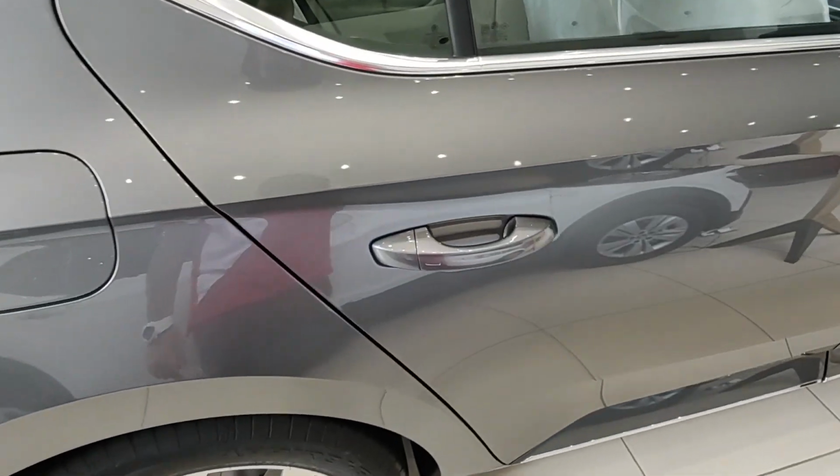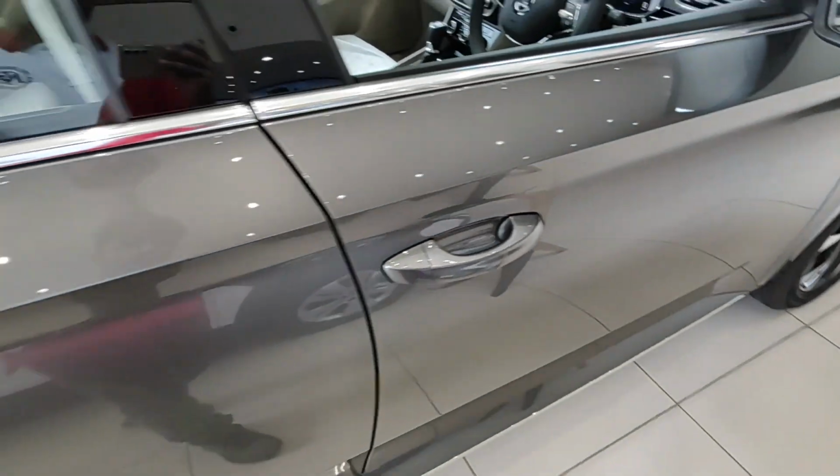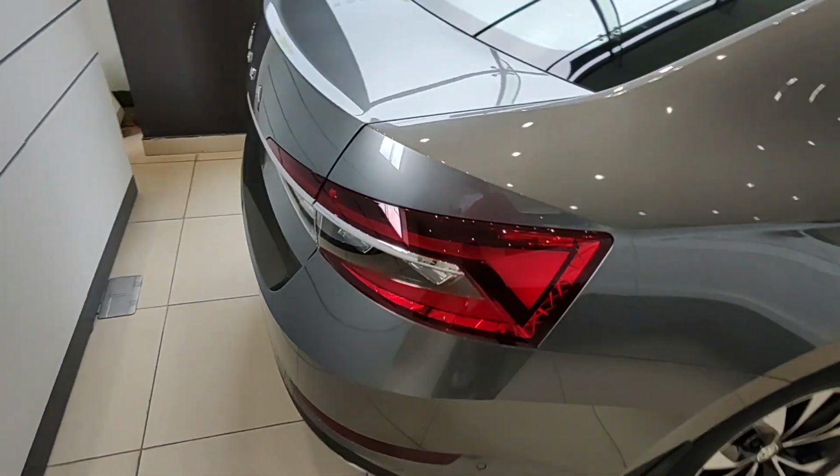Now, coming to the inside again. As I mentioned, that's the request sensor, which is kind of a touch button. It's not a physical button, of course, so you cannot press it. It's just a touch sensor.